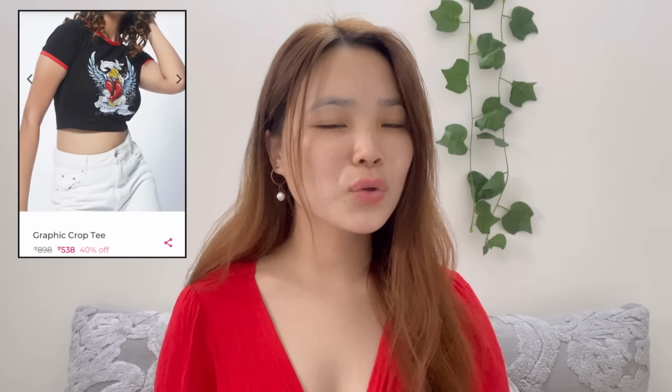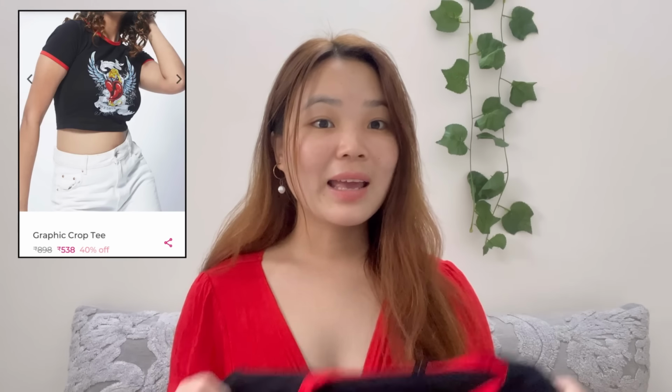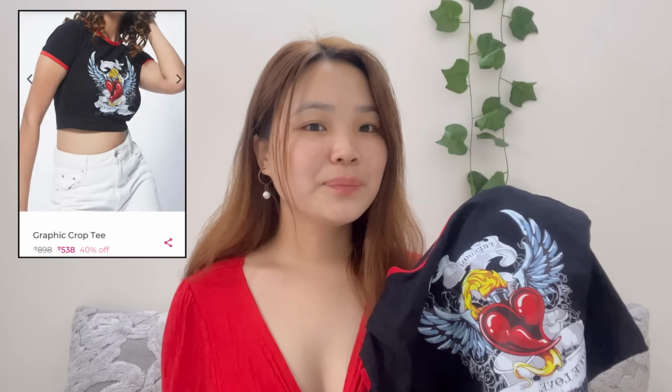And I also ordered a jeans, like a wide leg jeans in beige color from Newme only, so I'll be styling it together and you guys will see it, kyunki it is so pretty. And yeah, I really liked it.